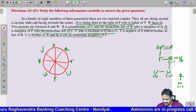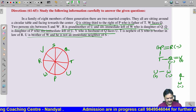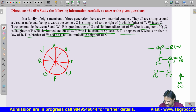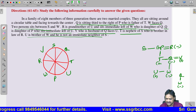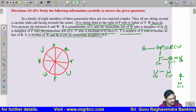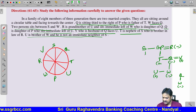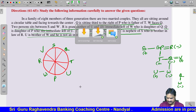R is the grandmother of U. So R is the wife of P. Now you got this one. Then T is the nephew of S. If T is the nephew, T will be plus of S. S is the brother-in-law of R. Now this is the total puzzle. S will be plus. Okay, now based on this we should answer the question.